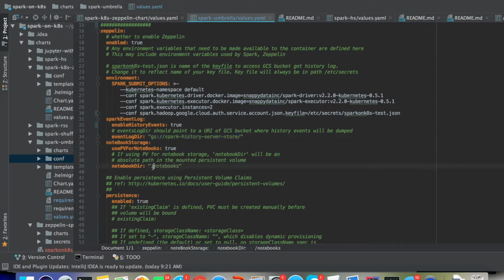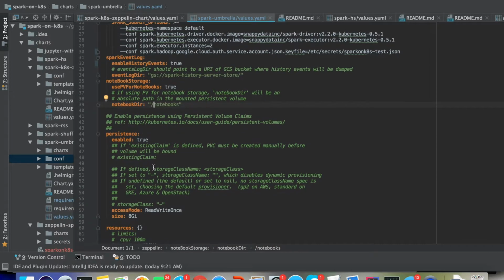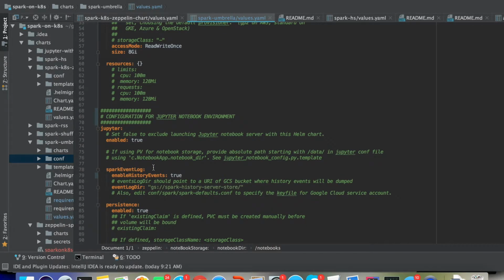I am essentially managing and storing all my notebooks so that I can collaborate with my team inside a persistent volume, so it can be preserved even if the pods running in Kubernetes are bounced, right? I do a similar thing for Jupyter and likewise for other things.